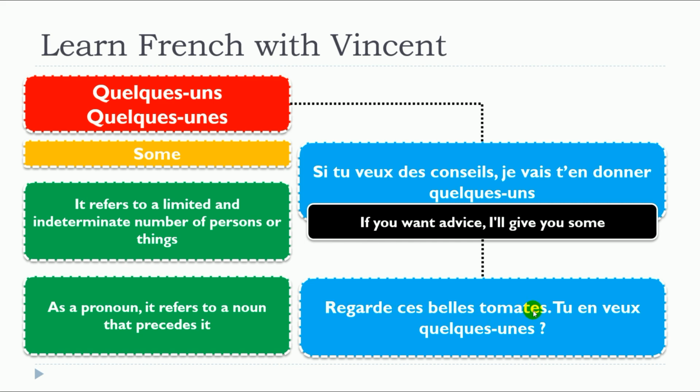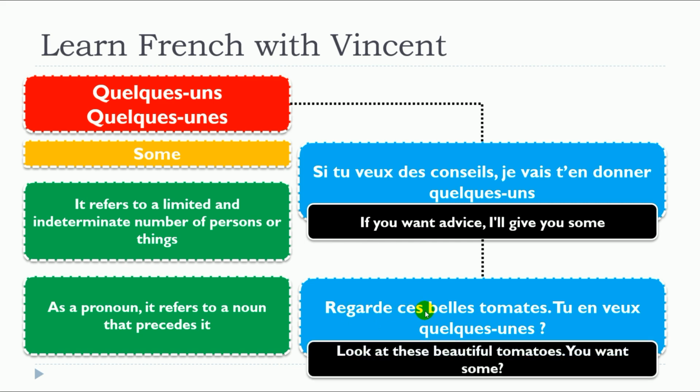Regarde ces belles tomates. Tu en veux quelques-unes? So same situation here, we use it as a pronoun. It replaces belles tomates. So we had to mention it previously. Here you can see that tomate is feminine, plural, so we will go for the feminine form, quelques-unes.